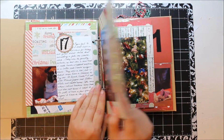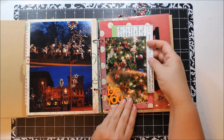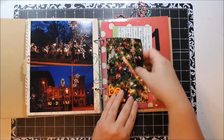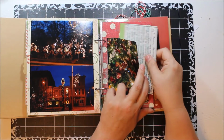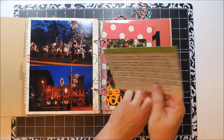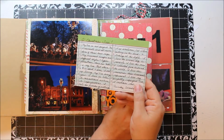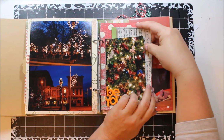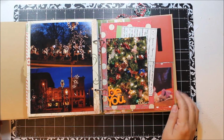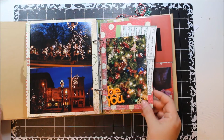Day 19 actually kind of continues. Okay. So here's another one of those. I slipped the journaling in behind the picture. And don't you know, it wants to stick in all the wrong places. That is so frustrating. But it's kind of fun that I have the story written out. And when I'm doing this year, I just need to be a little more aware of what kind of adhesive I'm using and where.